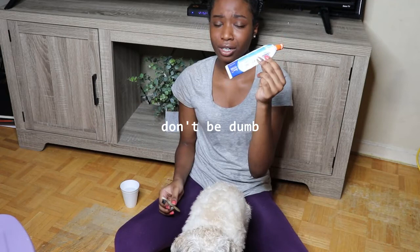One hour later. Okay guys, so now I'm gonna just brush her teeth. I'm just gonna use these. Do not mistake this for actual toothpaste that us humans use. This is a dog toothpaste made for dogs and only dogs. And this is not a human toothbrush. This is a dog toothbrush. Just making sure that you guys know that.